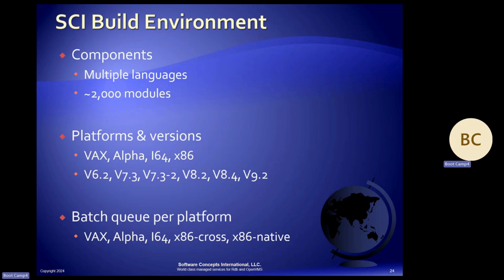All right, so our build environment: a bunch of different languages, not including C++, thank you very much. A couple thousand modules broken into components. We build for VAX, Alpha, Integrity, and x86 on multiple different versions of each. Some of our Alpha tools need to get built on 7.3 as well as 8.4. Knowing what I know today, we wouldn't do it the way we did, but I've got copies of old system disks mounted that we can reference for the library and a load of languages and stuff.